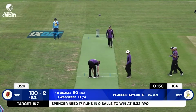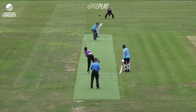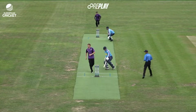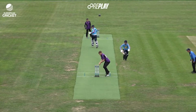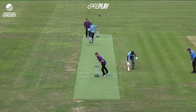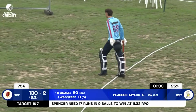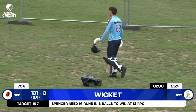Wagstaff has run out. That's the hustle of a man that needs the extra run to get him closer to his century. It's 131 for 3. I don't mind that. I think it's actually Jens who calls it. He basically turns and goes straight away. It wasn't the cleanest of turns. He pretty much slides his bat over the second crease line, but I suppose in reality he was always pretty far gone. But fair play, because he knew that he wanted to get Adams back on strike. Participant in being collateral damage, I'll give you that.